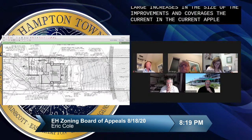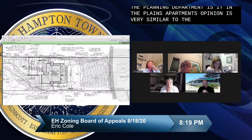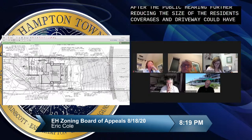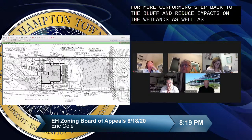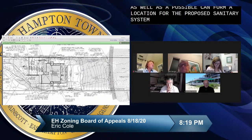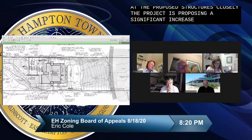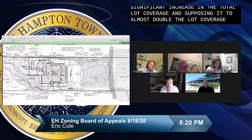In the current application, the planning department's opinion is very similar to the previous application, which was withdrawn after the public hearing. Further reducing the size of the residence, coverages, and driveway could allow for more conforming setbacks to the bluff and reduced impacts on the wetlands, as well as a possible conforming location for the proposed sanitary system. Similarly to the previous application, the board should look at the proposed structures closely. The project is proposing a significant increase in the total lot coverage, almost doubling the lot coverage.